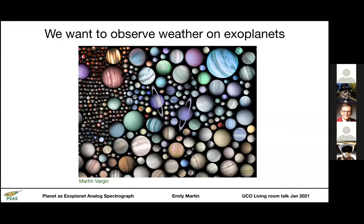So now we have this big picture of these thousands and thousands of exoplanets that we have discovered, and we're now getting into a mode where we'd like to be able to actually characterize these exoplanets. This is an artist's conception of what the great diversity of the various planets that we could expect to find might look like, but we do really expect there to be a huge diversity of both sizes and compositions, so whether they're rocky and like terrestrial planets or if they're gaseous or ice giants. And then also a huge variety of weather patterns that we could potentially observe in their atmospheres. And so we really would like to be able to do this in a consistent way.